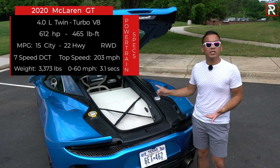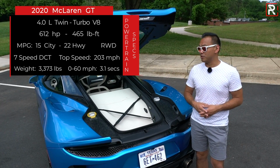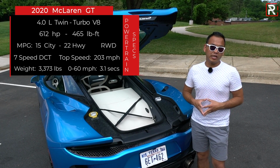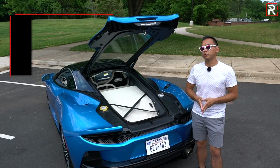Of course, with the performance, this is a McLaren. The company says you'll get to 60 in right around 3.1 seconds, and this thing will reach a top speed of around 204 miles an hour. Those are supercar numbers for me. Fuel economy, in case you guys care, is rated at 15 in the city, 22 on the highway, so not bad MPG on the highway. It has about a 19-gallon gas tank, and please be sure to put premium gas in this thing.